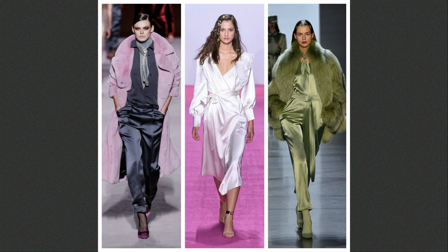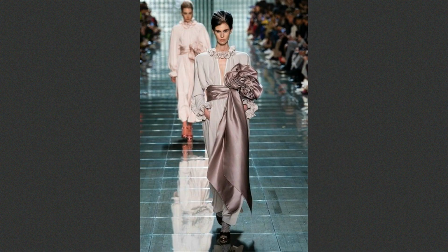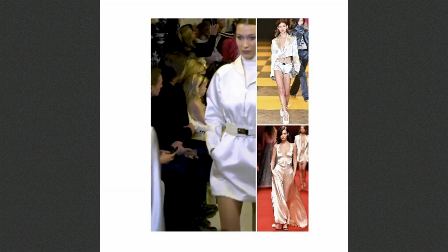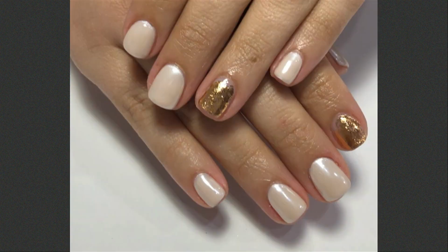Satin was definitely back and in a big way on that runway. Lots of top designers were using satin and incorporating it with brighter colors that you don't commonly see. I was able to translate this look by using a translucent white chrome powder, which doesn't change the shade of the actual color that you're using for your client's manicure, but definitely nails that satin look.